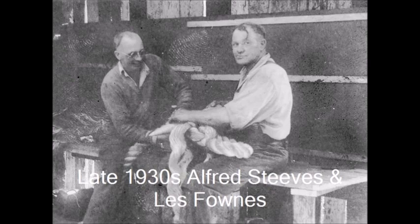Alfred and Les Founds are either splicing a rope or tying an eye to contain a thimble. Les, a tool dresser, worked at the oil fields from 1935 until 1951. He is about 47 years of age in this photo. Alfred worked as a driller in a fruitless search for oil in Connecticut, Nova Scotia in 1950 and 1951, returning to work in Stony Creek for about 5 more years.